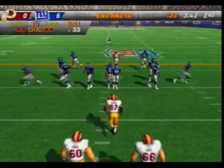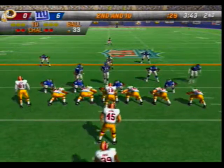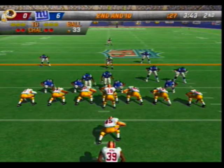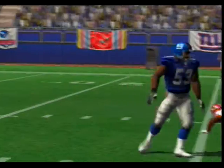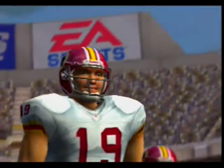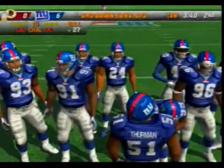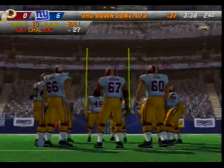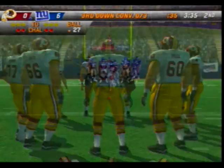Second and 10. Ball on the 33-yard line. Three, shoot. Here we go. The Giants line up in a 4-3. Spencer is there on the stop at the 27. You know, Johnny always seems to be in perfect position to make a play. He's all about effort. His motor's always running at 100%, and he's got the experience to diagnose plays very quickly.